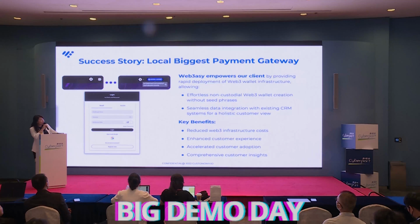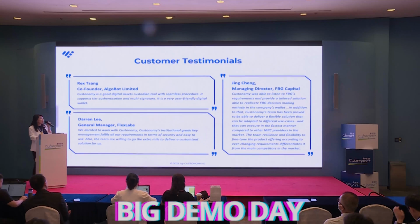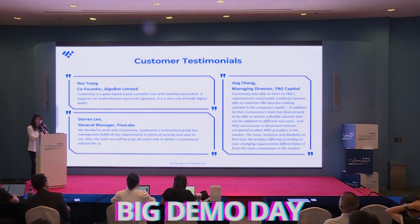This is another local business payment gateway company that also has an NFT marketplace, and they want to absorb a lot of their Web2 users. So in this case, they use our Web3 technologies, white labeled, to have their own wallet as well. This is the customer testimonial from our different customers. Some of them are Web3 projects, and some of them use it as a custody platform.